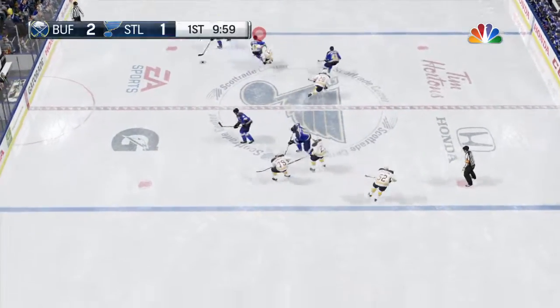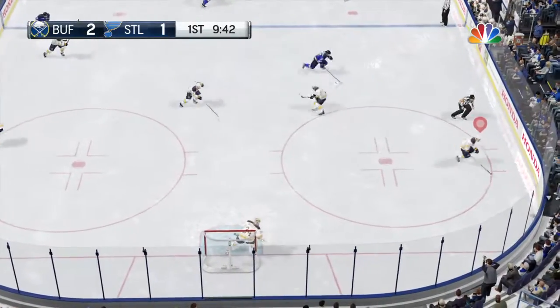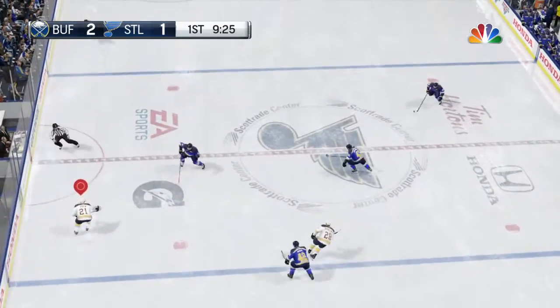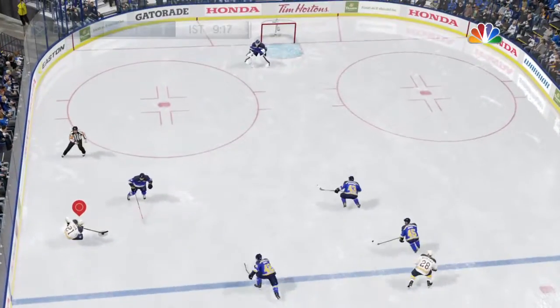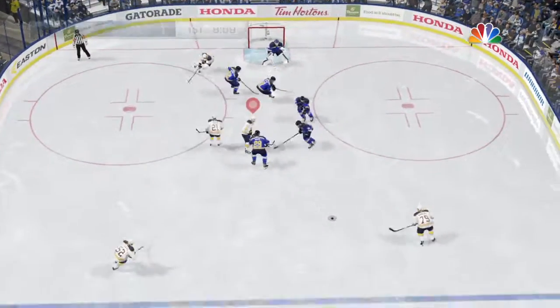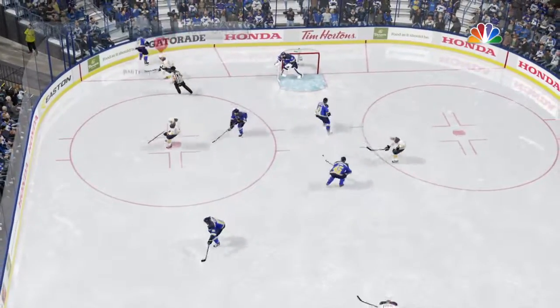Tie up there and a good reach and possession. Oh, and he's hammered. He was looking to knock him into the 3rd row. On to Kunitz. The Sabres looking to head man up the wing. Laid on to Kunitz. That's a good solid poke check. Cranks one. Wonderful save.